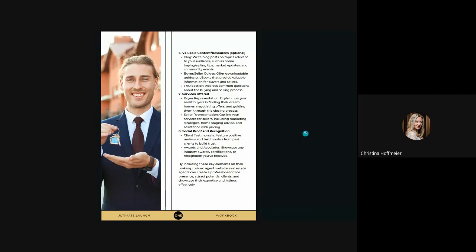Another thing you want to have is valuable content. So you could write a blog on your website, which we also have a mini training going over how to set up a blog. It seems super complicated. It's really not. It is so easy, and I'm going to be showing you guys how to do that. I think that happens in 2 weeks. We're going to have a training on that. So make sure you guys come back for that. But you do that through your OneSuite. You want to make sure that you have your buyer and your seller guides available for download.